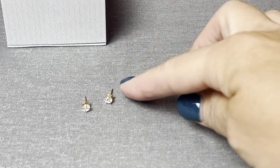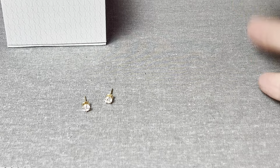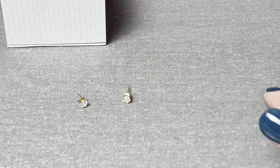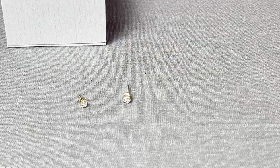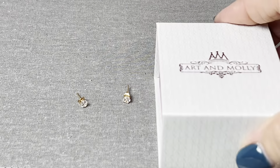And these can easily pass as fine jewelry. They're very versatile for both casual looks and more polished outfits. These are the type of earrings that you can basically wear daily, gift with confidence, and really never worry about them going out of style.